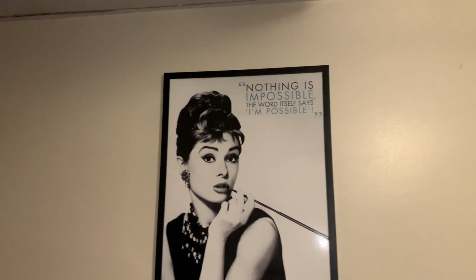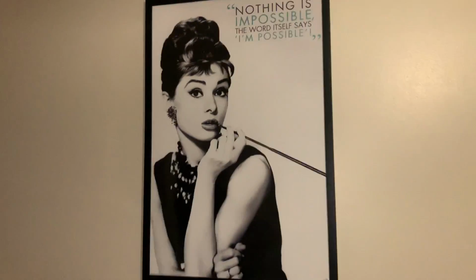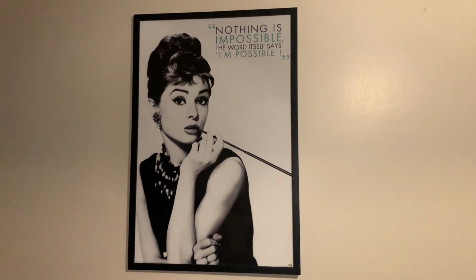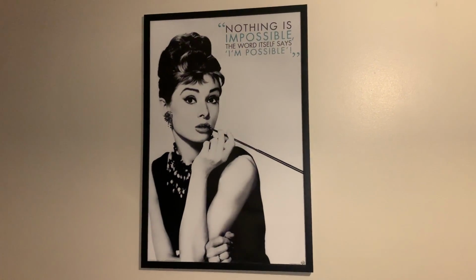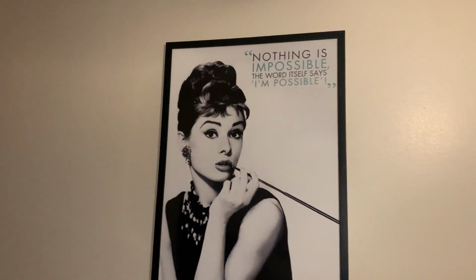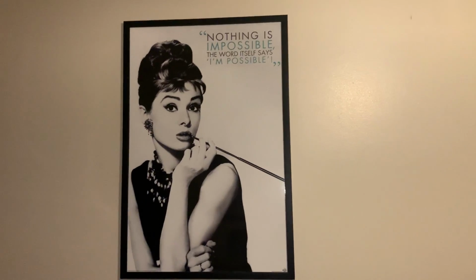Now this is Audrey Hepburn, okay? This is neither plexiglass nor regular glass. I got this on sale when they were running a super sale at All Posters. This is what they call a laminated print or something. I don't want to say it's a board, it's sort of like a laminated board that already comes in the frame. Like I said, I got it super cheap, I want to say I paid under $20 for it with the shipping. And I like the saying, it says, nothing is impossible. The word itself says I'm possible. So that's a nice little inspirational saying.